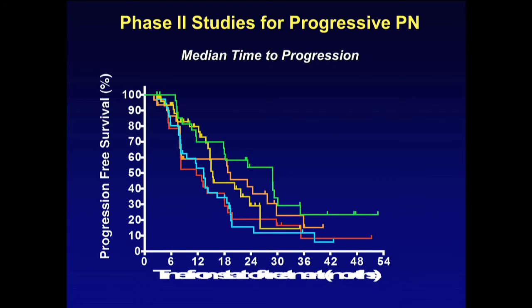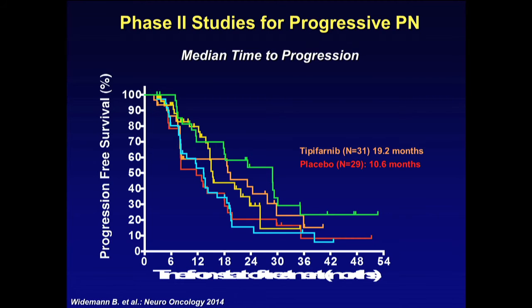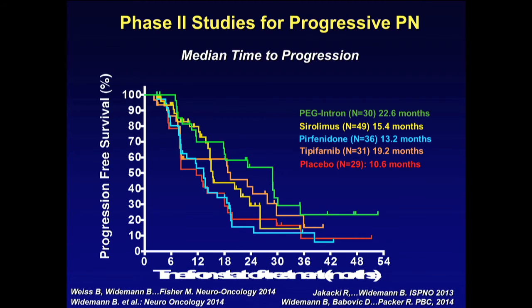And then we did a number of other clinical trials, and these are all highlighted here, and we compared them to the placebo. The placebo is the red line of the first study. And what you can see, like the green line, and I maybe flip through this real quick, the green line is pegintron. This is the line here, and you can see that's the one that moves out the furthest, that has had the best success, which means it took about 2 years, 22 months for tumors to grow compared to 10.6 months on the placebo of the first study.